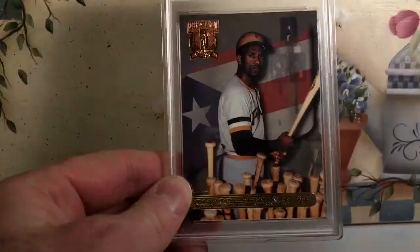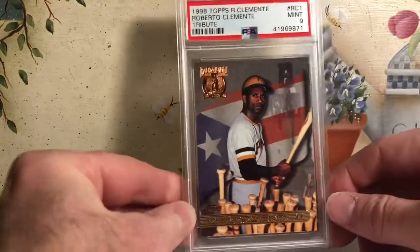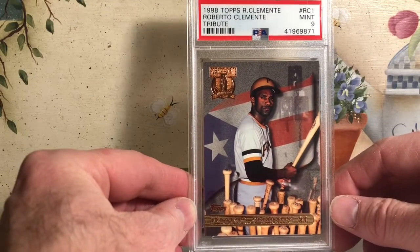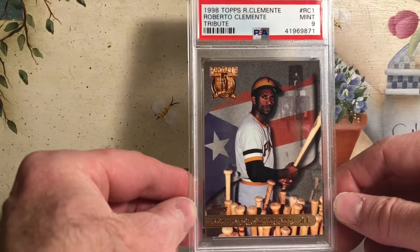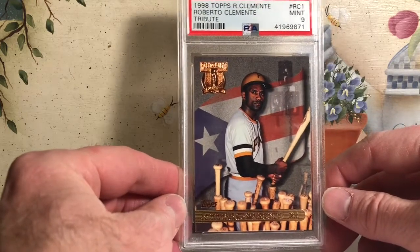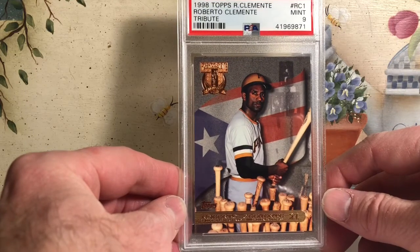And then obviously I PC the Roberto Clemente, anything with him on it, and so I sent this into PSA, and it got a 9. This is the tribute card, the first in the series. These are very hard to grade or to see from a perspective of whether it's going to get a good grade or not. And so that received a 9.